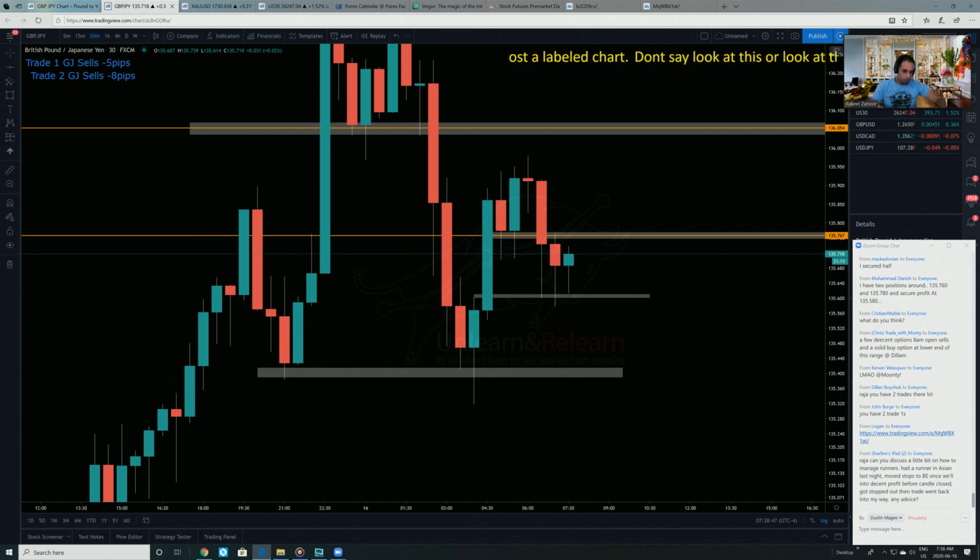Still better than nothing. Can you discuss a little bit on how to manage runners? Had an entry in Asian session last night, moved stops to break even. Once went into decent profit because candle closed, got stopped out, and trade went back into my way. Any advice? Yeah, my best advice for that is going to be, it is what it is. Basically, that's it.